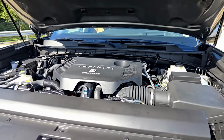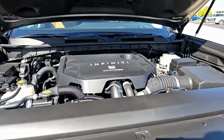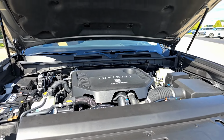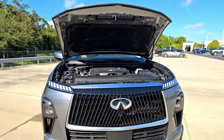It's mated to a 9-speed automatic transmission. Gas mileage, well, not that great. 17 is the combined number, but considering the weight and the size of this vehicle, this is actually not bad at all. The hood is held up by hood struts, and there's some sound insulation underneath here. I'm really excited to take you for a spin in it at the end of this video.